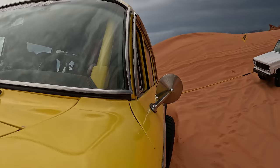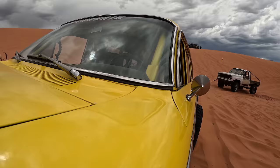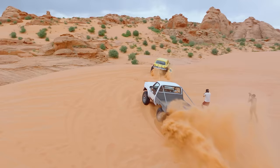Great. He's messed up. He's got his wheels turned the wrong way. You need to correct on your wheels. Turn to the left. Give it some gas. Let's go. Let's go. All right, stop.